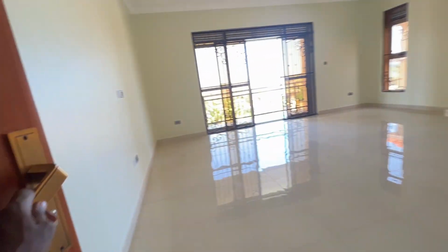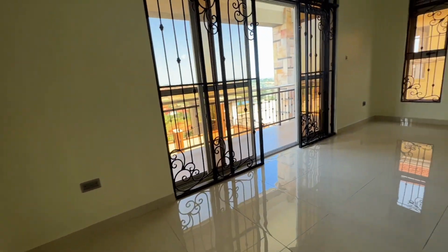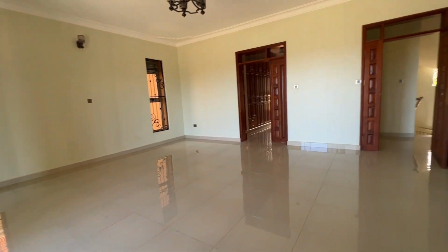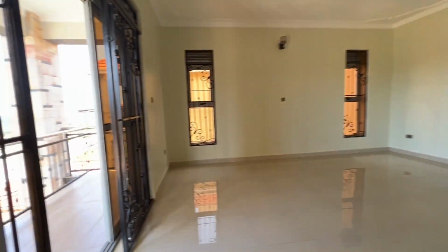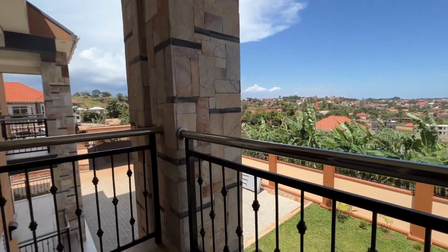Then we go to the bedroom. Wow, this is a bedroom, it's very huge. I think it's a master bedroom, if I'm not mistaken. Yes, very, very big. It has a closet that side. Wow, look at this. It has a balcony here. You can view the lake. Wow.